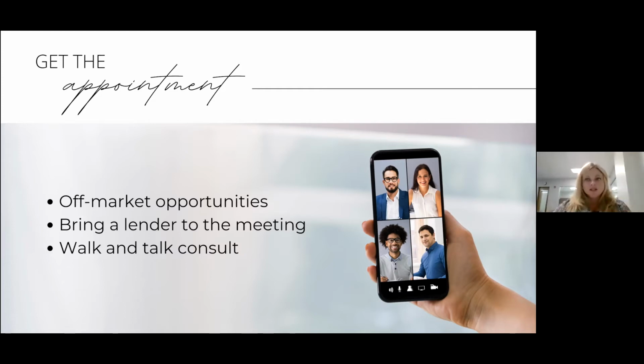We can also talk to them about bringing a lender into the meeting. If they haven't had the opportunity to talk with a lender yet, then you can invite the lender into the meeting. Again, Zoom makes it all so easy. And they could start having those financial discussions as well, particularly important with first-time homebuyers.